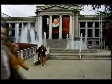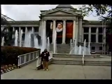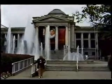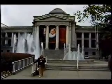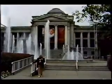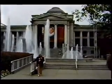But in the meantime, you can see what downtown Vancouver looks like. It's busy. People are very smartly dressed, and it's a wonderful city. And we're here to start out on a Canadian Railways tour to the Canadian Rockies. We'll stay here in the city for a couple of days, and then we'll head up to the Rockies. Come along with us.